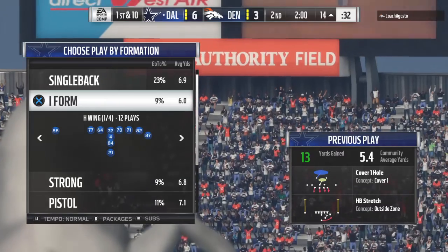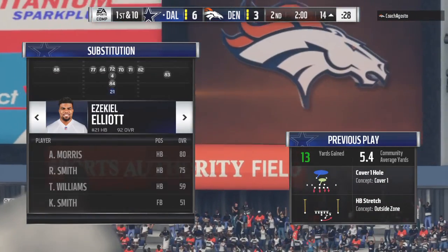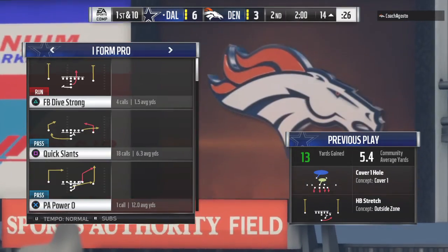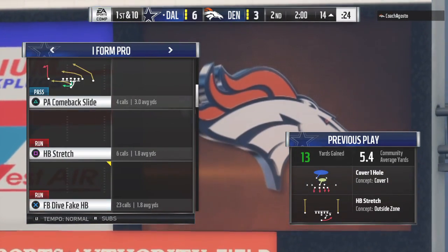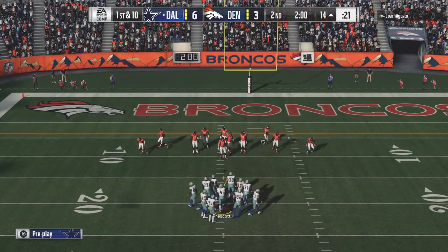2 minutes to go here in the first half. Back to Denver right after this. Red zone opportunity.